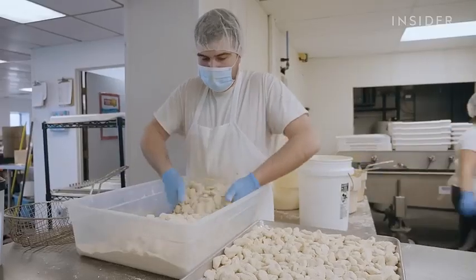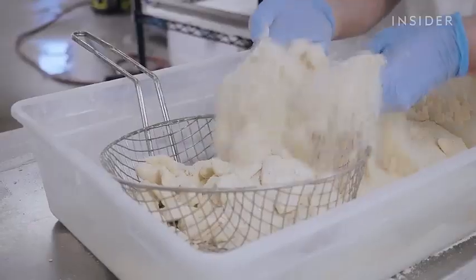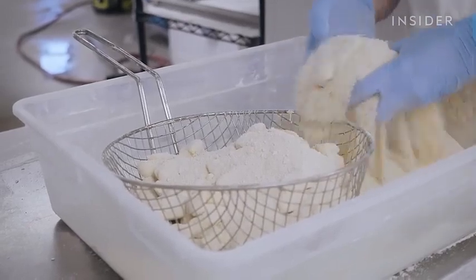In total, a plant like Renard's can sell about 1,500 to 2,000 pounds of cheese curds a day. Some of the curds are sent to be breaded at restaurants to fry, while others are packaged and sold fresh at stores.